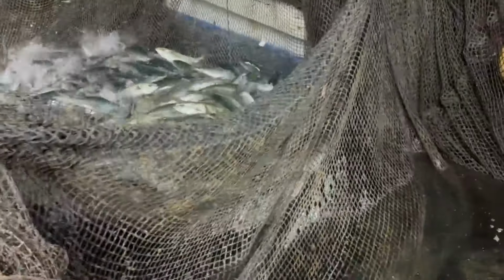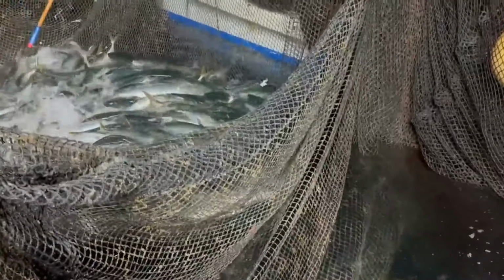Finally, tuna is not only an important economic resource but also a source of nutrition for many people. Through efforts to conserve and manage fish stocks, it is hoped that future generations will continue to enjoy this delicious and nutritious food.